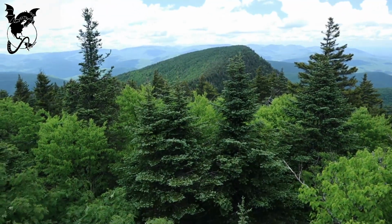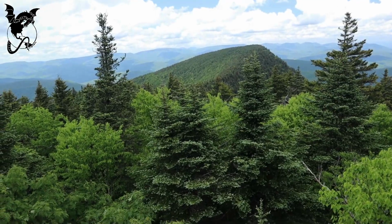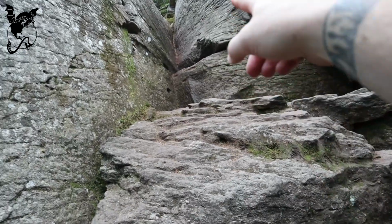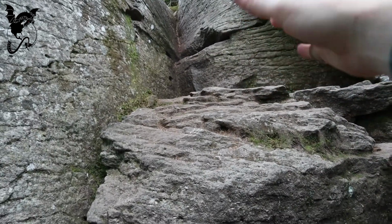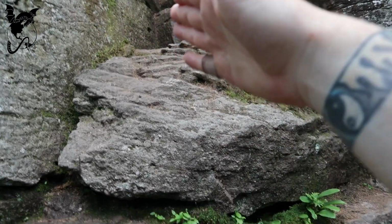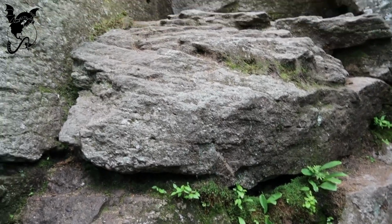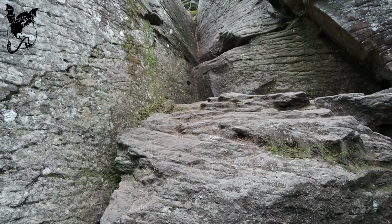All right. Wittenberg. It's right over there. And we each did that section a little bit differently. I kind of felt more comfortable pressing my back up against the side, where Kurt kept his weight back and centered coming down through that. But we both got down safely, no issues.